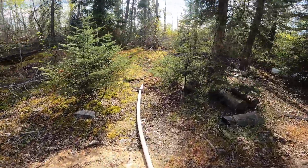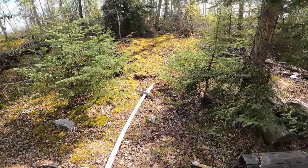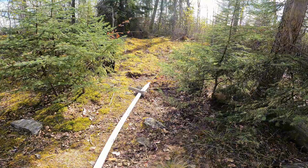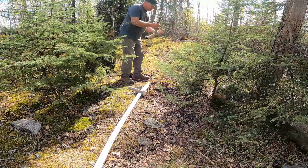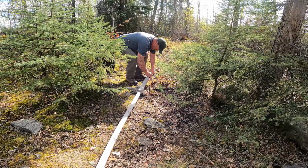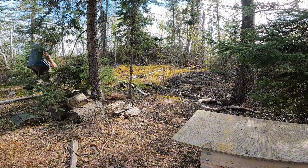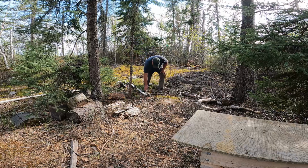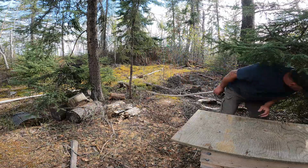I got this valve on the end of the hose here. We're gonna put this Y in. And we're gonna bring some more hose and hook up these other sprinklers. Make sure we got everything here. Okay, from this last Y in the circuit, we go two directions. One over here towards the gen building.